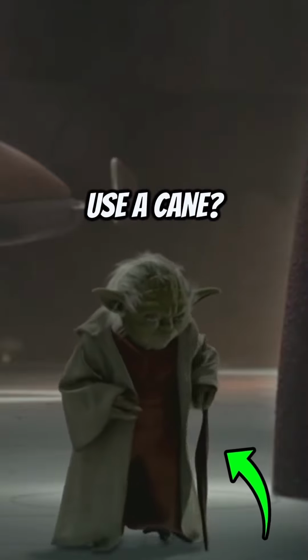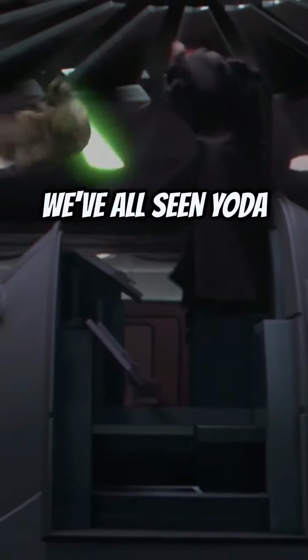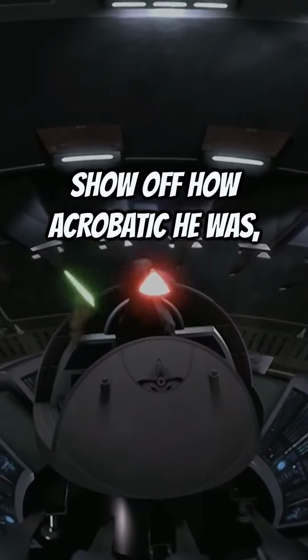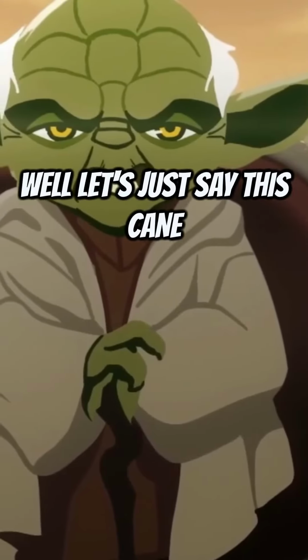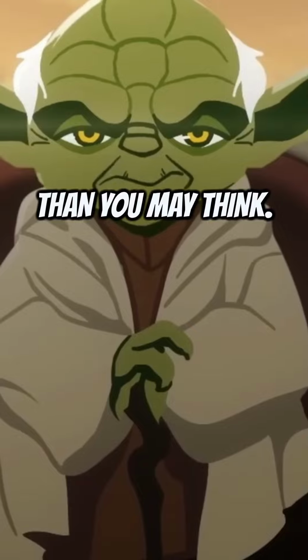Why does Yoda use a cane? In Star Wars, we've all seen Yoda show off how acrobatic he was, but have you ever found it weird that despite this, he still used a cane? Well, let's just say this cane was way more important than you may think.